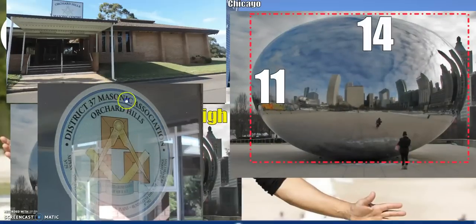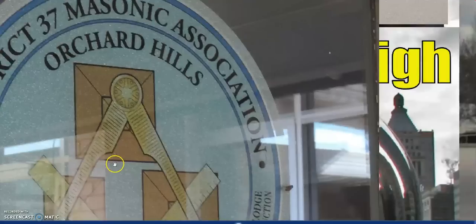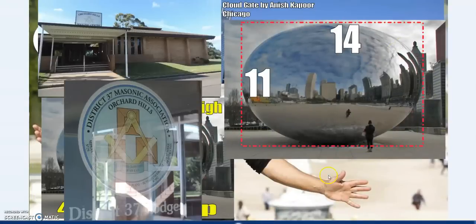Orchard Hills is one of the local Mason lodges, not too far from where I live, Orchard Hills. And what do you got there? Oh, interesting. Yeah, carrying on the ancient world traditions now.